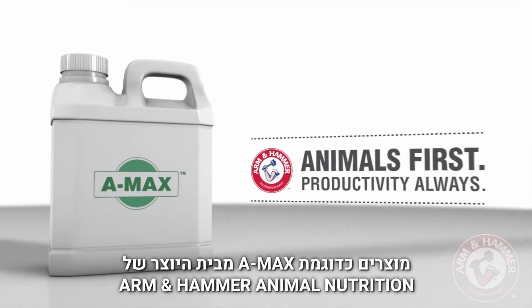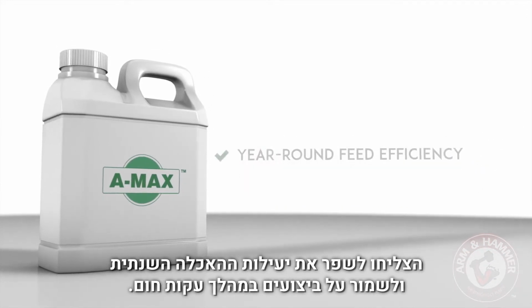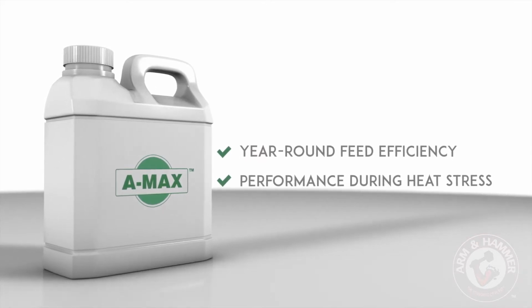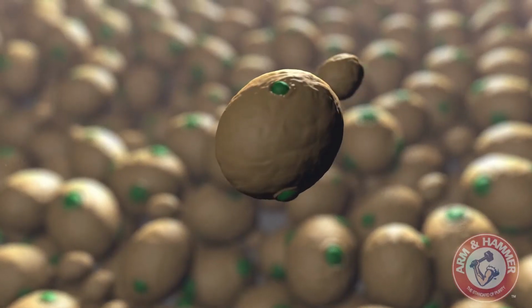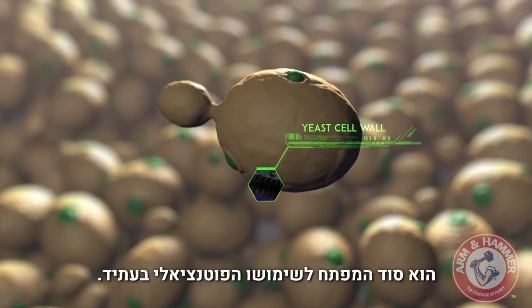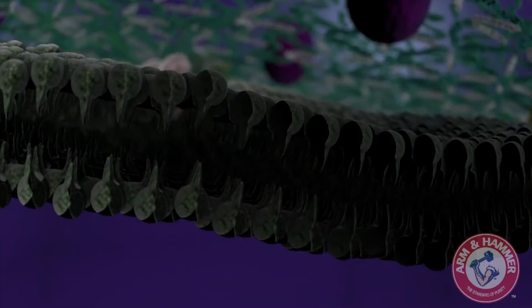Products such as Amax, available from Arm & Hammer Animal Nutrition, have been shown to improve feed efficiency year-round and maintain performance during heat stress. But apart from what the yeast cell can produce during fermentation, what it's made of holds the key to its further use.